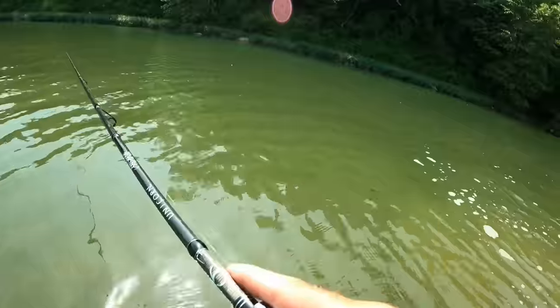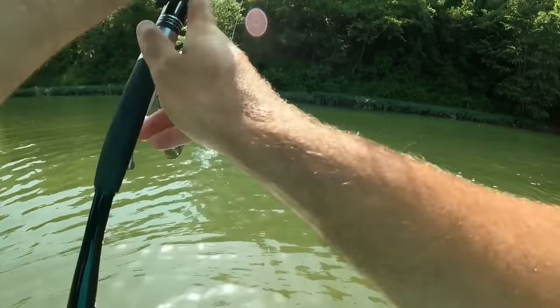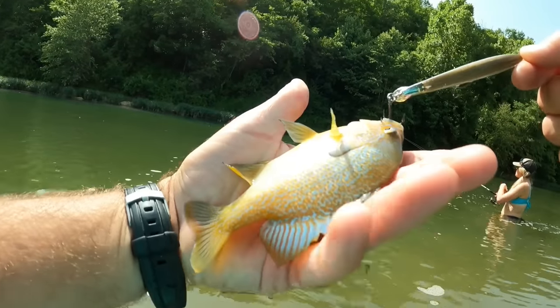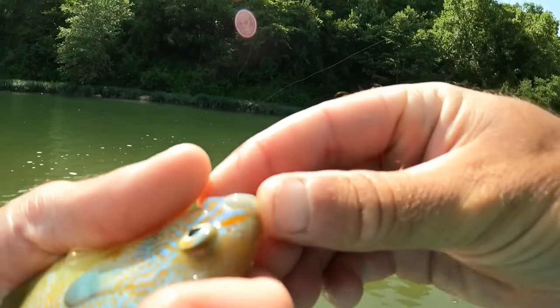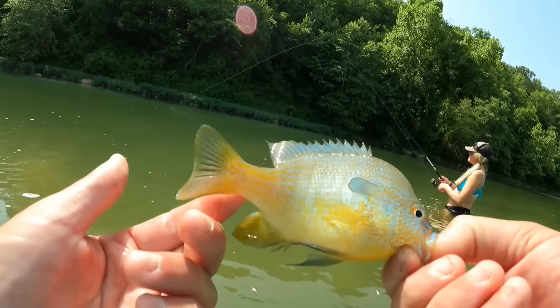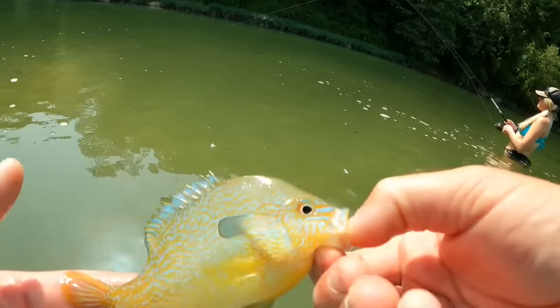Oh, get it. Get it. Get it. Got him. Yes. It amazes me every time I hook up one of these little long-eared sunfish on these tiny jerk baits. I can only imagine if this treble hook was a feather treble, I feel like I would probably catch one almost every cast. They're always following it in, always trying to get a piece of it. That one's not as colored up as some of the ones we've caught today, but still a really cool fish.